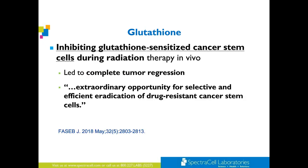So glutathione, and this was concerning, inhibiting glutathione sensitized cancer stem cells during radiation therapy led to complete tumor regression. So having glutathione around at the time of radiation is not a good idea. You want glutathione levels to be low. It made me wonder whether giving Tylenol in the days leading up to radiation would be a good idea as a mechanism to deplete glutathione.